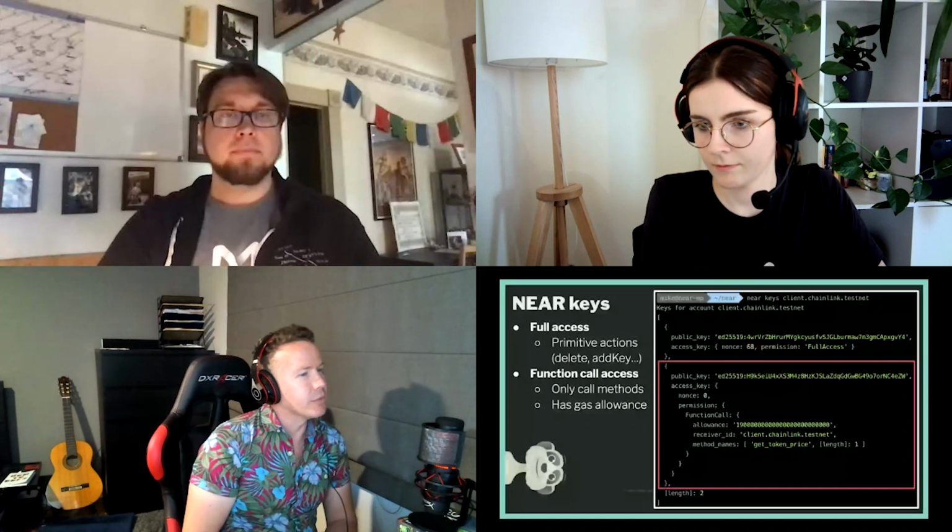And then the really interesting part comes in with function call access keys. This is what we used in this demo. On the right-hand side, you'll see something that is displayed from the terminal. We have a CLI tool called Near CLI that can do a lot of things. What we're showing here is the actual public keys that are being used for this account on Near called client.chainlink.testnet. You'll notice that account names on Near are not long hashes like Ethereum. That's very human readable. It's really cool.